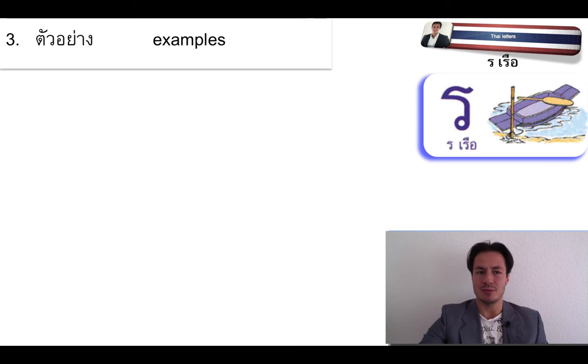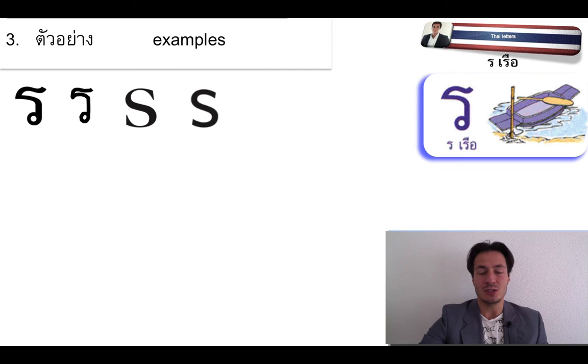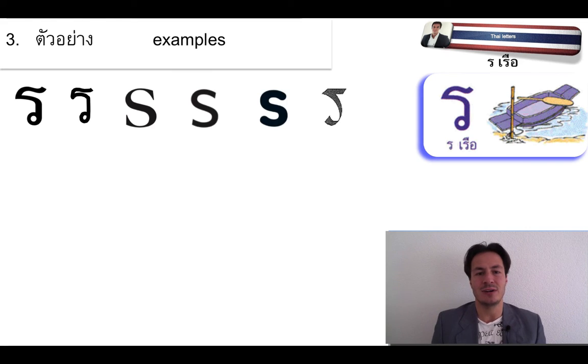Now, examples of different representations of the ra-ria consonant or ra-ria letter in Thai language, and these are sometimes a little bit hard to actually identify as being ra-ria consonants because they look like S in our writing system, right?